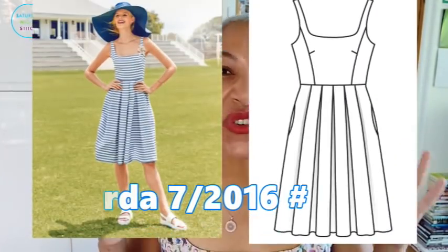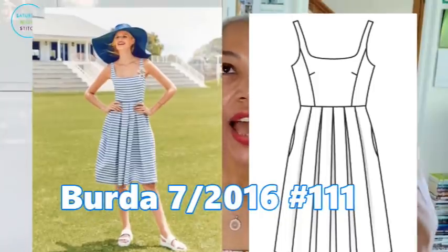This is a Liberty tana lawn dress, and I love this dress so much. You guys, look at that. It's Burda 7 2016. And it's a pattern that I'd had traced out for years. I traced the pattern out as soon as I got the magazine, but I just hadn't got around to sewing it. But I sewed it up, and I wore it immediately the next day on Sunday. And today is Tuesday, because I actually finished it this past weekend. And I want to wear it all the time. I love it so much. I love it.